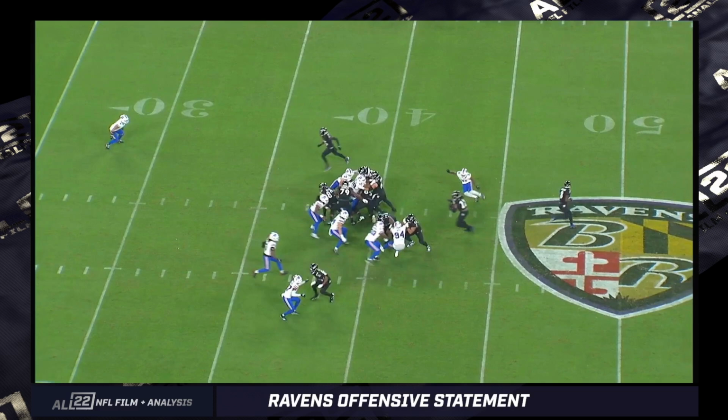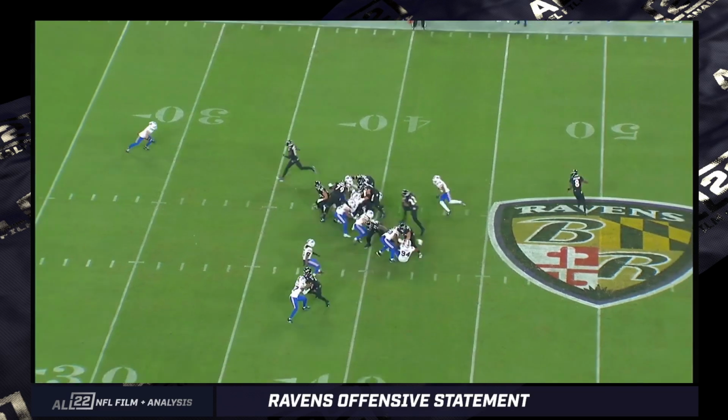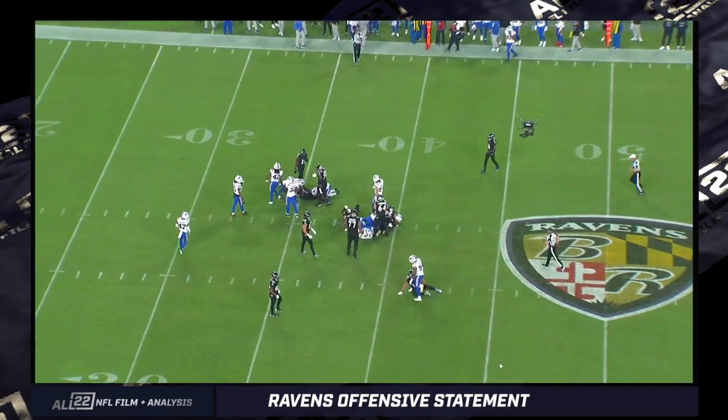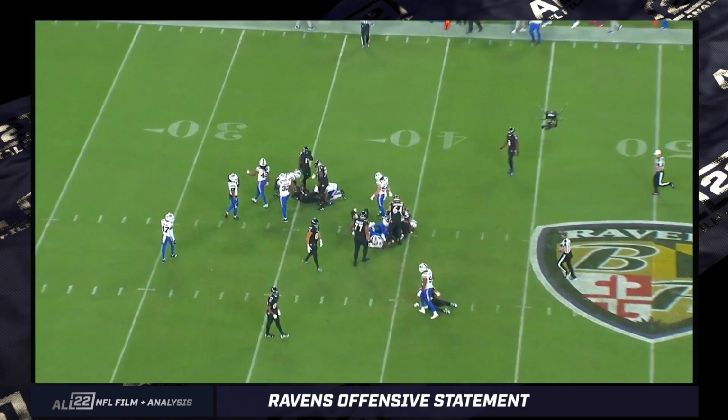Henry's cuts are really smart. He's just so intelligent in game, in the middle of a play. He's able to read stuff, cut back, get over the top of what looks like a pile of players down here that included, I think, Macari. We're just extremely blessed to be able to have the guy.